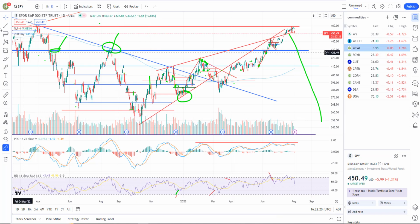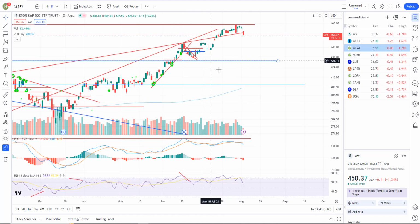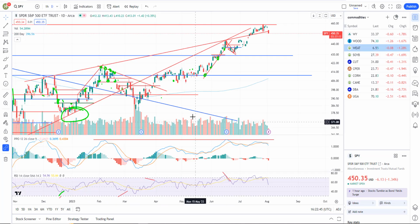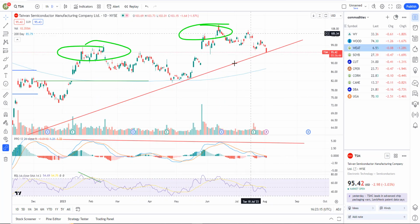So there's a big divergence between interest rates, which is the bond market, and the stock market. And I think, as far as I can tell, it looks to me like the stock market is starting to get the memo from the bond market, and it's going to correct and start to have that move down. So we will see. Couple short setups.